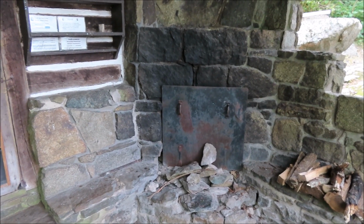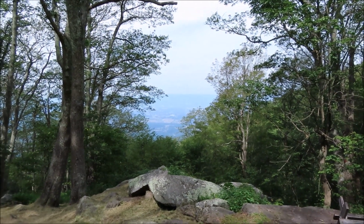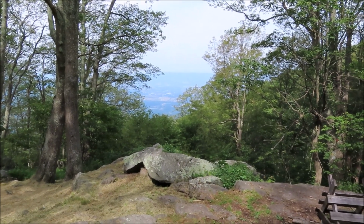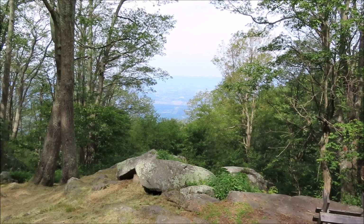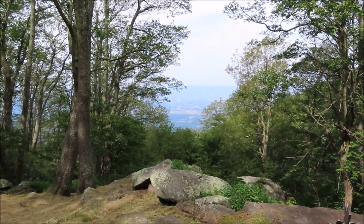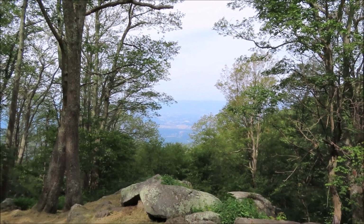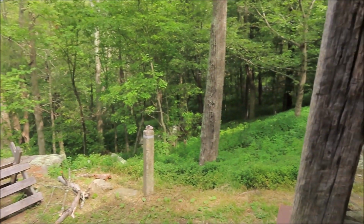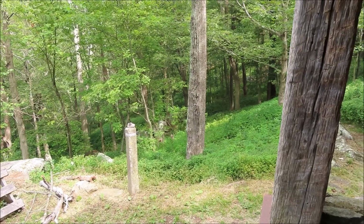When my brother and I rented this place, we sat out here. It was kind of cold at night. We sat out here, and in the wintertime with no leaves, you get a really nice view down there. That's looking down into the Shenandoah Valley, Luray, Virginia, Stanley. Off in the smoky distance is the Massanutten mountain range. And down that way is the spring. I'll go down there and get a shot of that too.